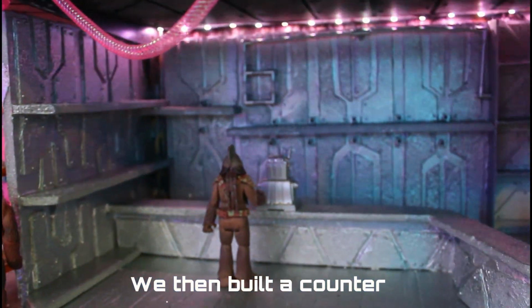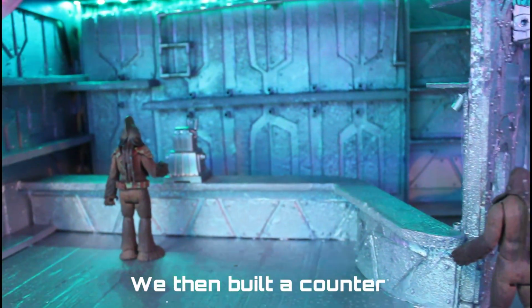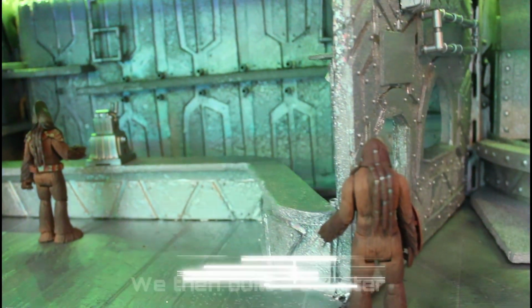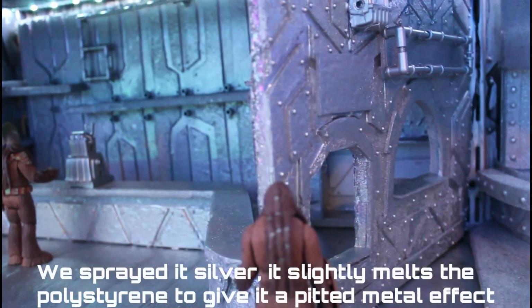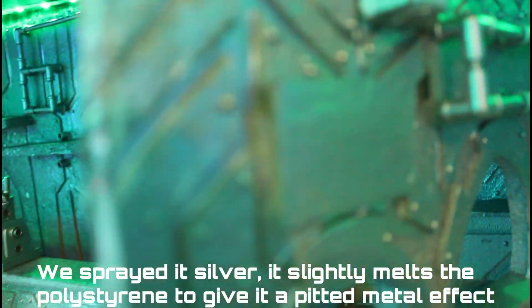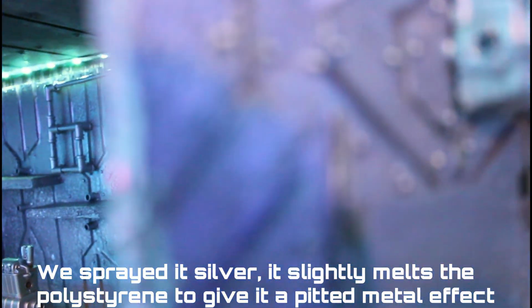We then built the counter. Then we sprayed it silver. It slightly melts the polystyrene to give it a pitted, melted effect.